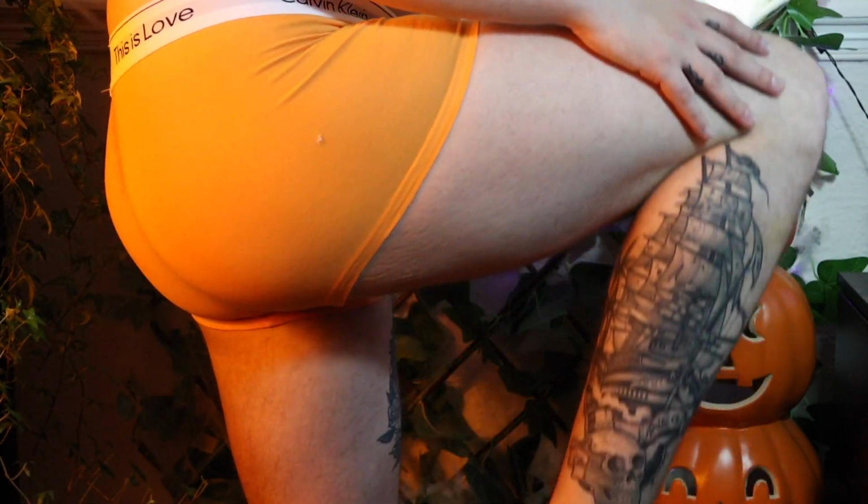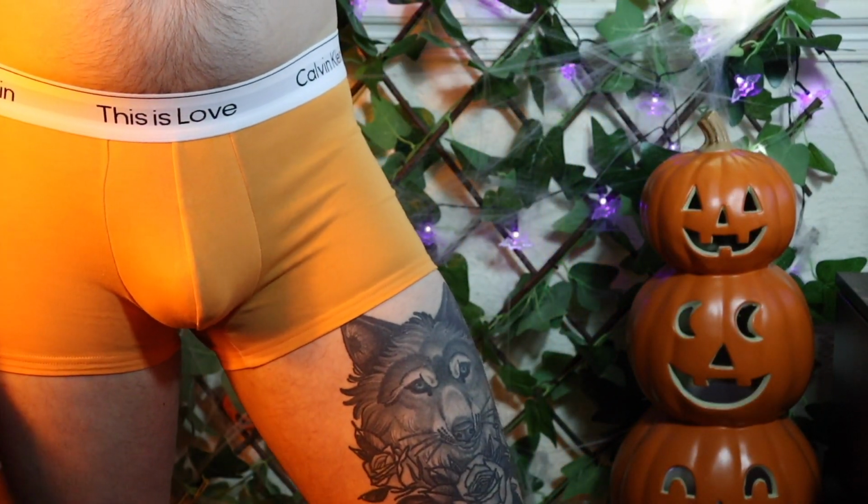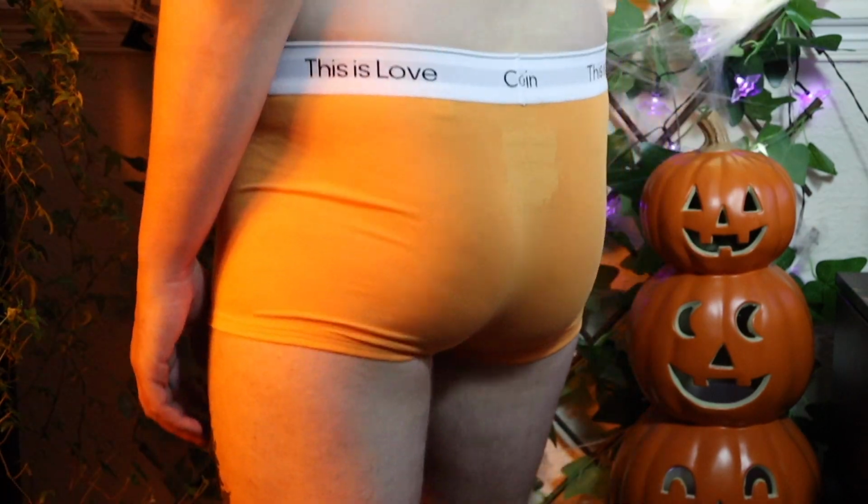I have to say straight off the bat though, look at that stretch. That stretch is a lot more than it used to be. So if you're a guy with thicker thighs, these are going to save lives because of how great they fit on. Now, moving on to briefs, I thought I'd throw on some briefs.